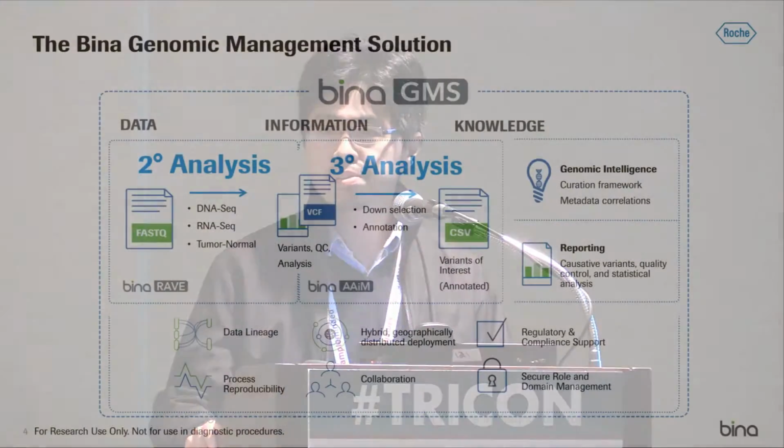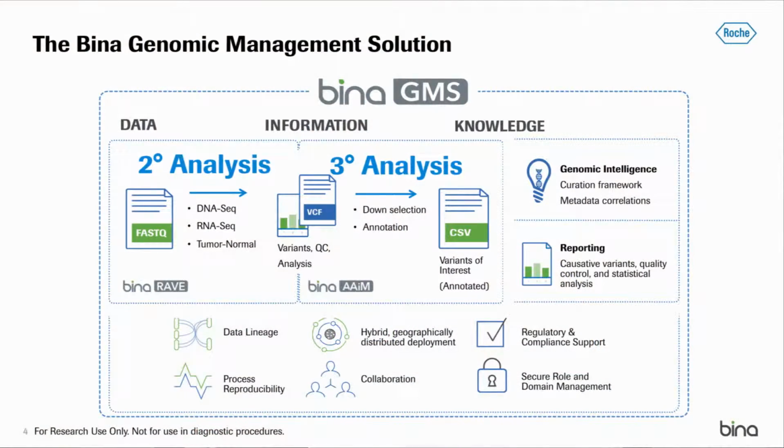So at Bina, we provide and are also developing a solution called Genomic Management Solution, GMS. GMS is a software platform combining two of our existing products, Bina Rave for secondary analysis and Bina AIM for tertiary analysis. For secondary analysis, if you don't know too much about these terms, basically it means from alignment to variant calling. And for tertiary analysis, it means the annotation, interpretations, and analytics.